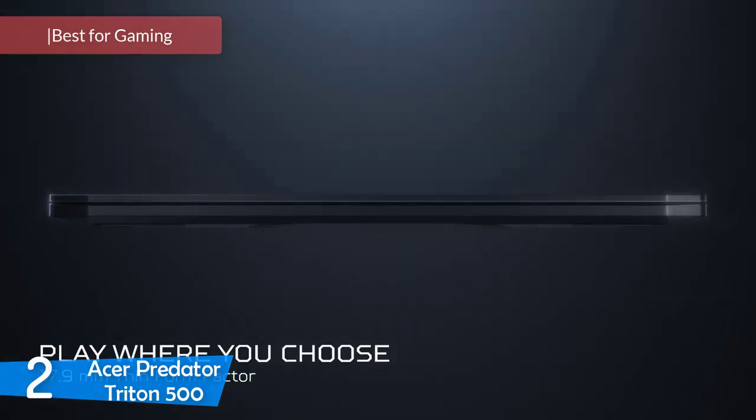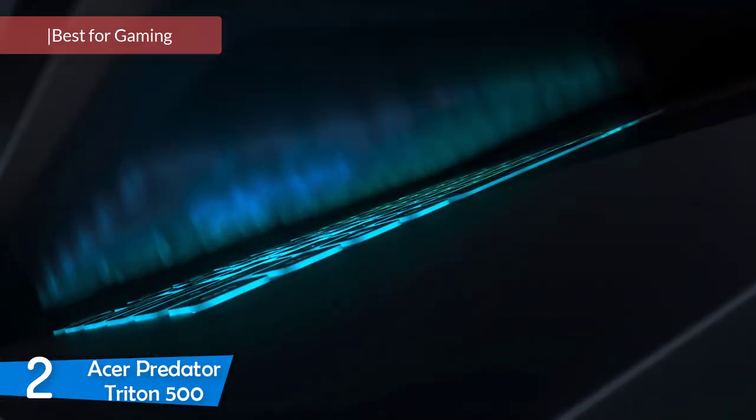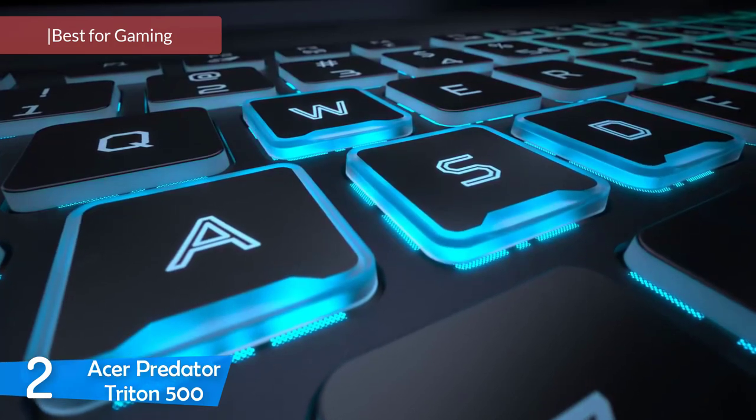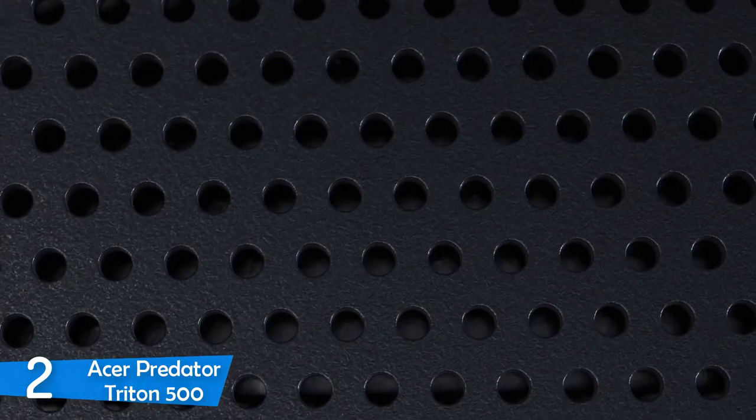Moving on, we have another beast with excellent performance. It has many great features and it's very slim and has a portable design. The keyboard and the touchpad are pretty responsive and the file transfer speeds are extremely fast on this one.